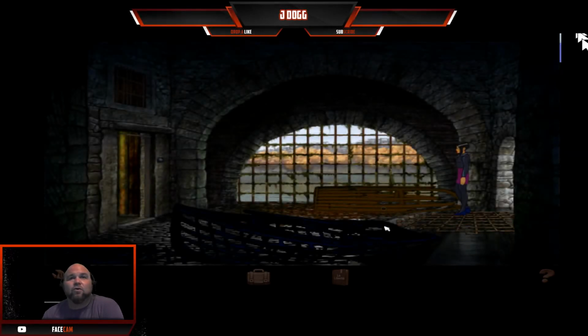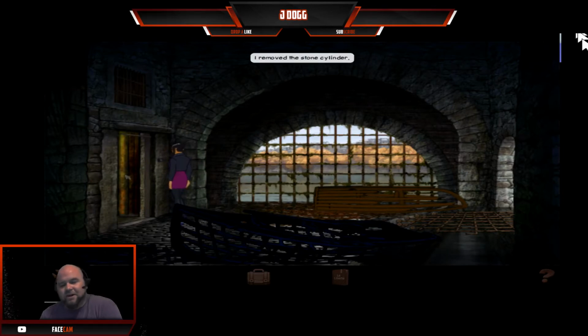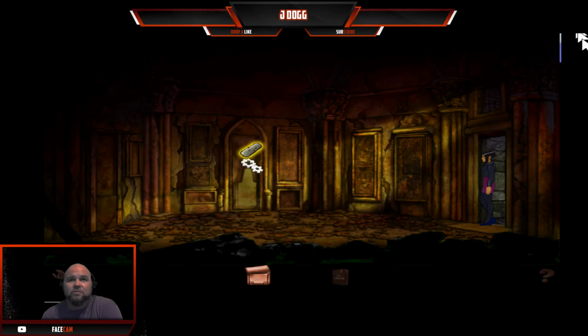What are we putting in that hole? We just pushed that over to get to the shell case. I'd wrecked the skiff. Oh, do I gotta pick up the stone cylinder? I removed the stone cylinder. Okay. Can we just go ahead and put shell casing over here and then it knows what I mean? Let's see if the game is smart enough.